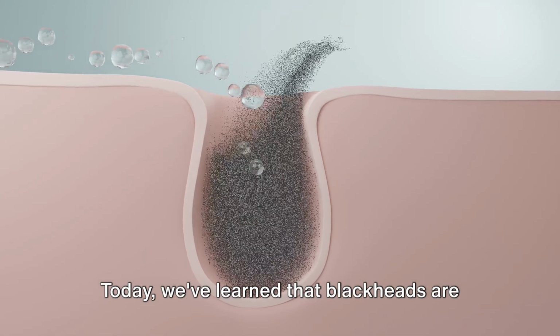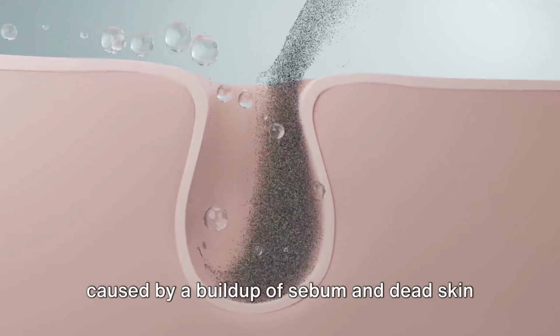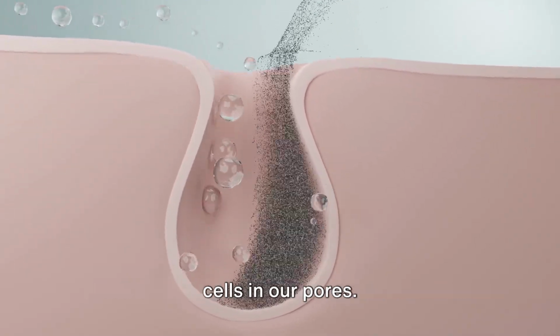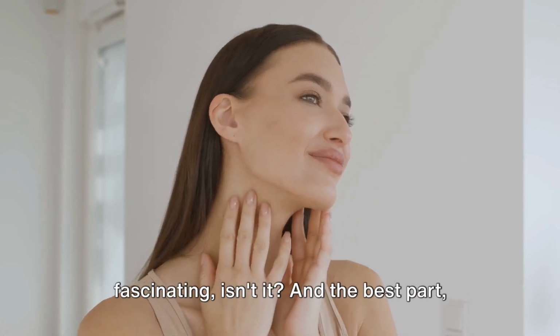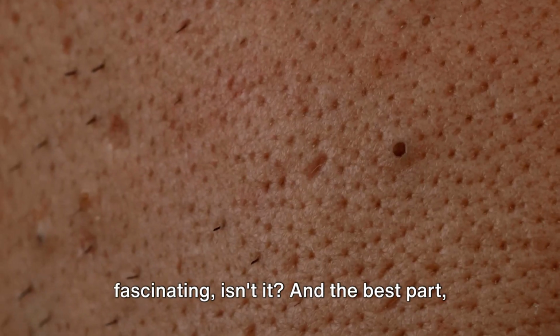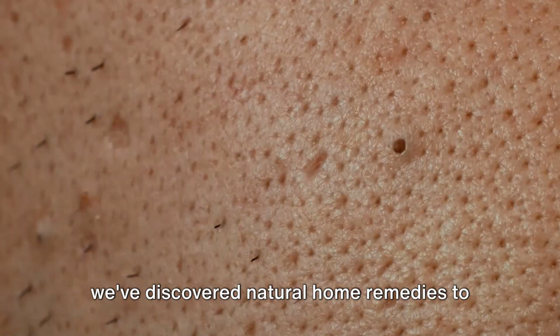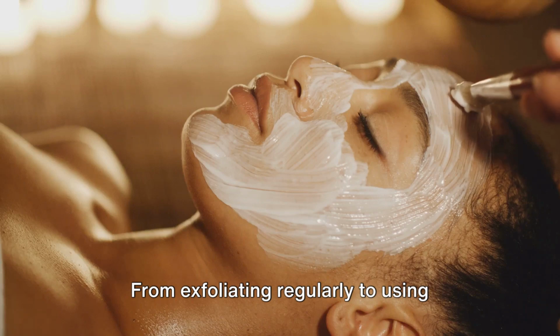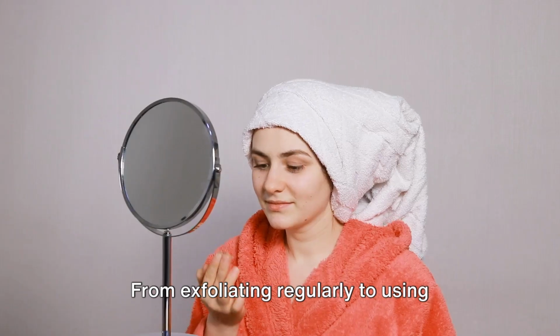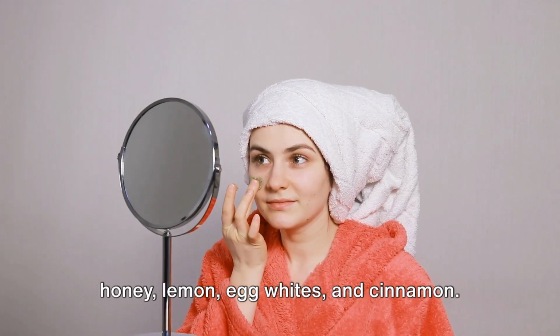Today, we've learned that blackheads are caused by a buildup of sebum and dead skin cells in our pores. This intricate science of blackheads is fascinating, isn't it? And the best part, we've discovered natural home remedies to combat them right from your kitchen. From exfoliating regularly to using honey, lemon, egg whites, and cinnamon.